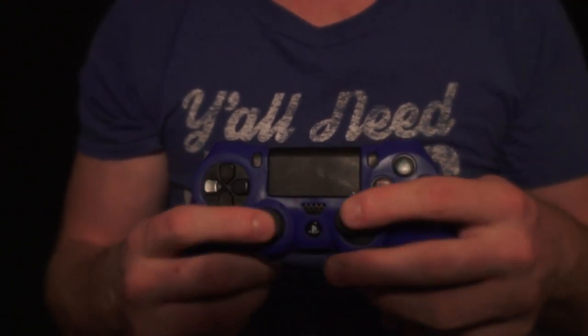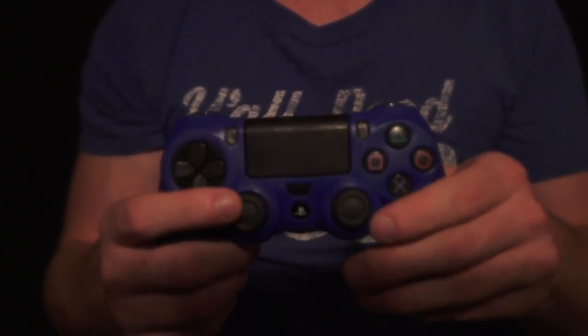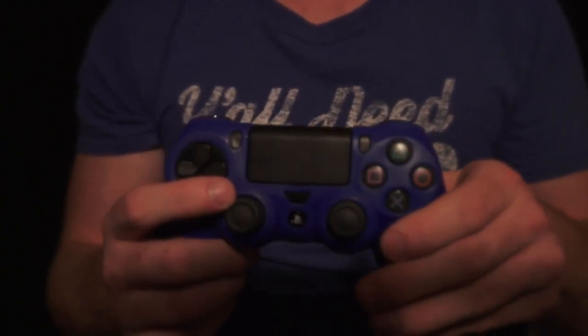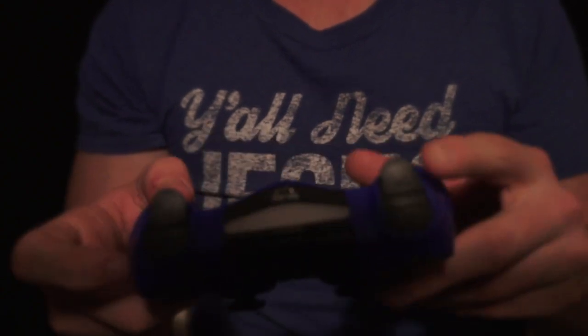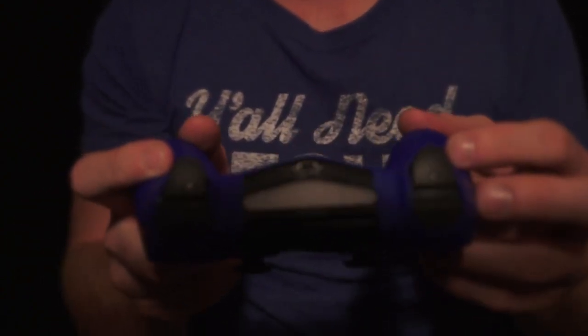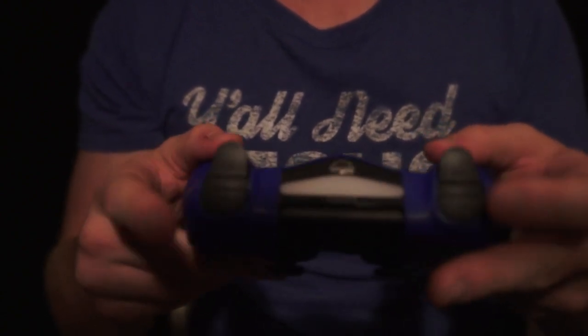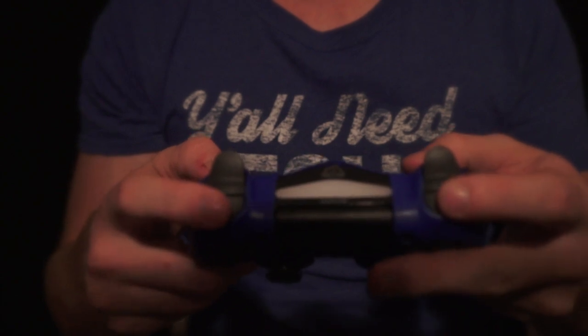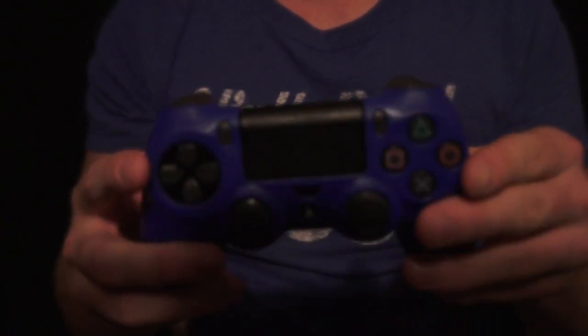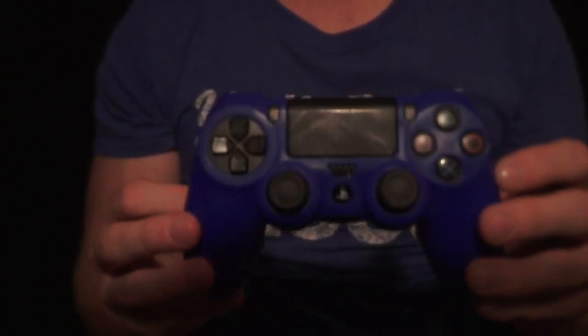You have the analogs, the PS4 button. When you hit that, it'll turn on the controller unless it's dead, and it'll turn on the system. That's pretty cool. Then we have the charging port back here. You can see it right here. You can plug in a phone charger, and it'll charge it up just fine. You have your back triggers, your front buttons, L1, R1, L2, R2, things like that. And this is a skin on it. It's actually just a standard black controller.